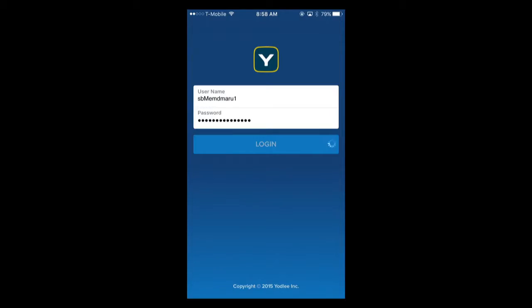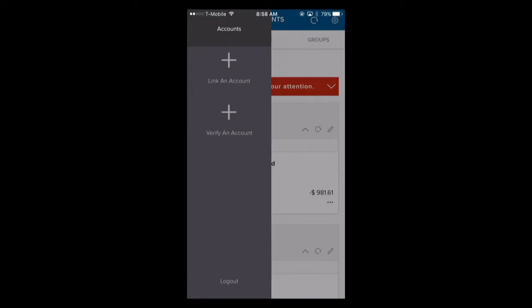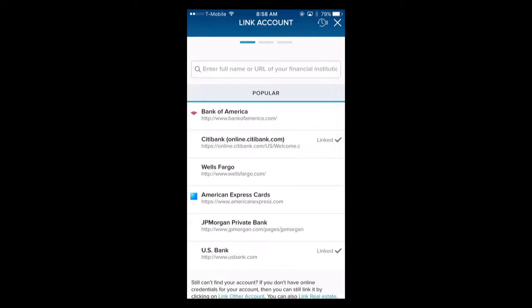Even though it looks simple, remember there's a complex set of API interactions happening behind the scenes, including credential capturing as well as multi-factor authentication. So let's go ahead and, yeah, there you go. So this is our sample application, but it is a real Fastlink deployed on this. What I will show you is linking my Ally Bank checking account.